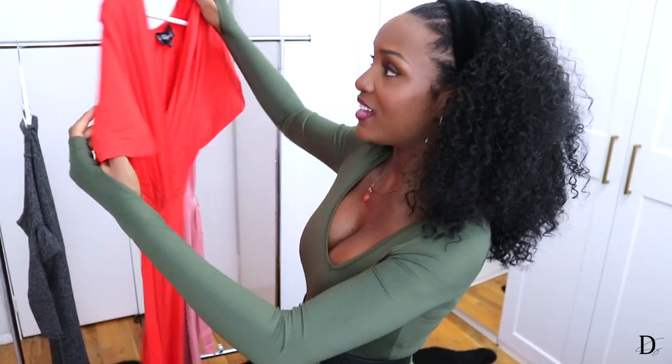This is a nice vibrant red jumpsuit. The fabric is on the thinner side. Definitely wonderful for the warmer months. Stretch game on this fabric is crazy, okay? So if your weight is shifty, you don't even have to worry. This is gonna shift with you.